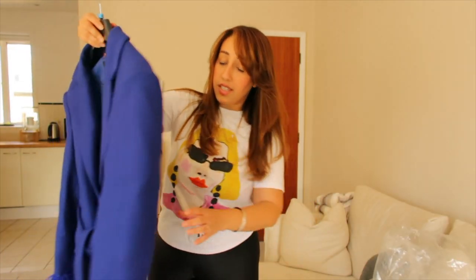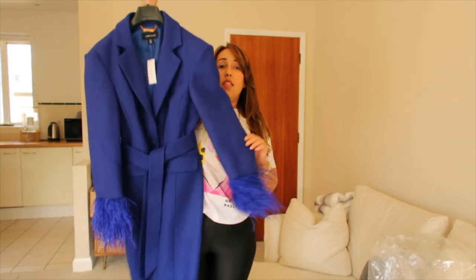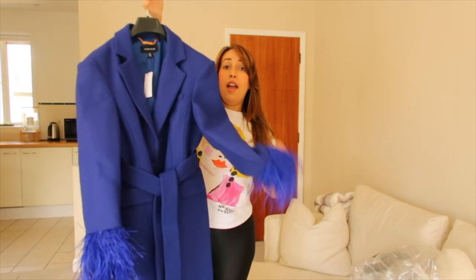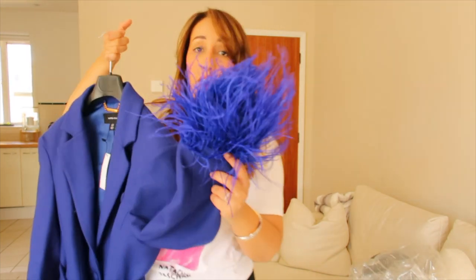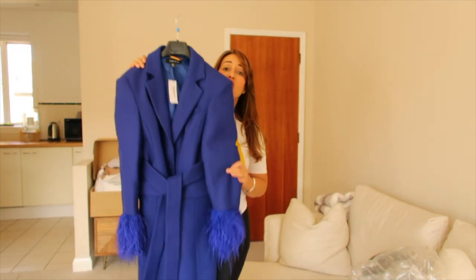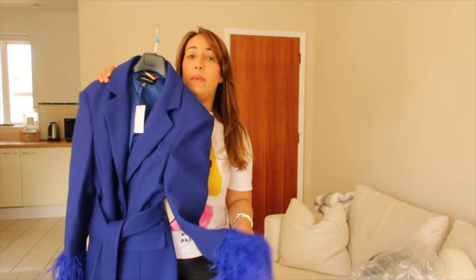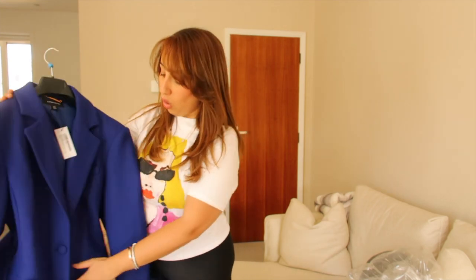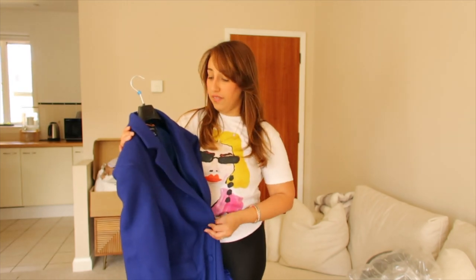I love the color. This color will be the most popular color for fall 2023, and the addition of feathers makes it very, very dressed up. This is not for every day. This is for maybe going for a dinner or some kind of day event, and it's cold and you need just a statement coat on top of your outfit.